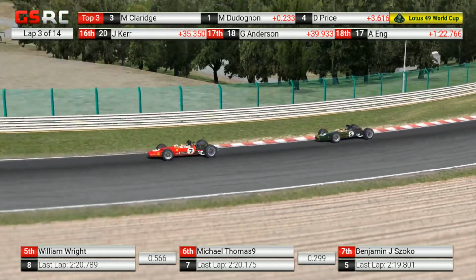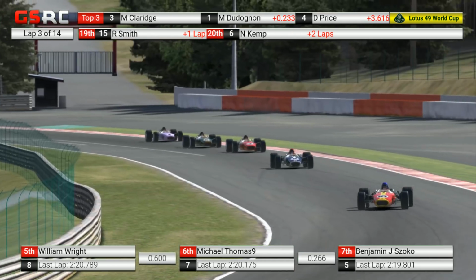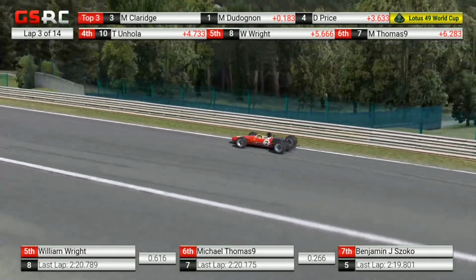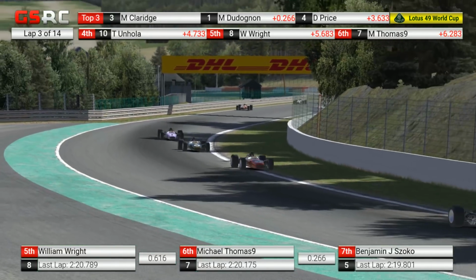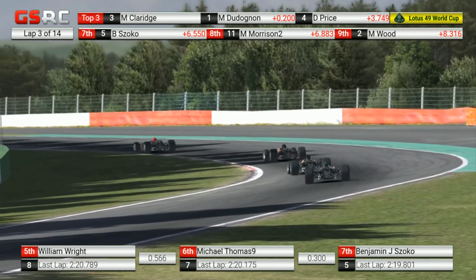All this going on behind the leaders. It's still racing the same order. Claridge and Dudignon, they'd open up 3.3 seconds. There is nothing going on. It's just the Frenchman chasing the Brit right now, as we can stay on this battle for 6th.